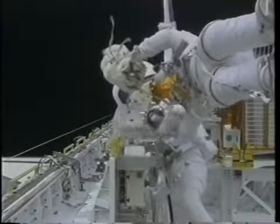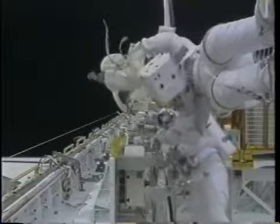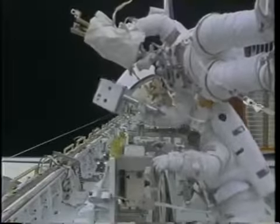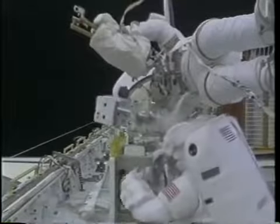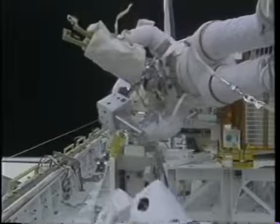When we were done, we had to clean up all the mess we'd made out in the payload bay. We had to pack up. Mike was taking off one of the thermal cubes to measure the thermal environment, and the sack I have in my hand has all of our tools. It was a great tool bag, and we carried that back to the airlock for putting everything away. We were out for about 6.5 hours and accomplished all the major objectives for the EVA. Besides being a great experience, it went very well.